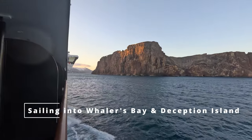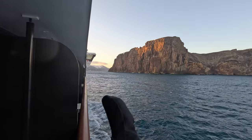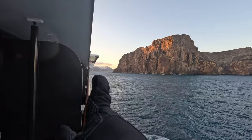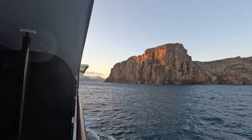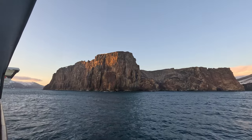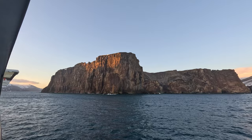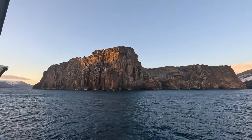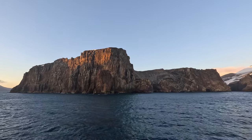Bay, that passage that you see right there. It's a very narrow passage that will take us into the bay with some really tall cliffs right here. This is a caldera, the remnants of what used to be an active volcano.